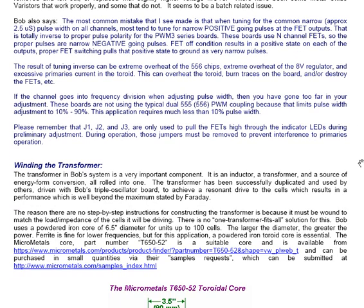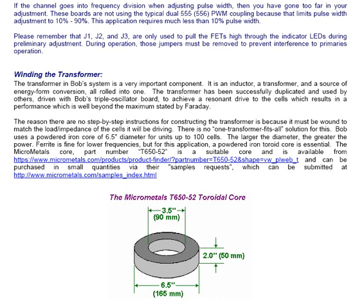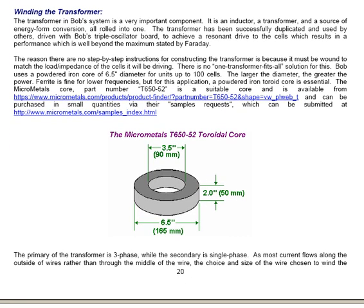The outer diameter is 6.5 inches or 165 millimeters. The depth of the core is 2 inches, which is 50 millimeters. And the inner opening diameter is 3.5 inches, which is 90 millimeters. The primary of the transformer is three phase, while the secondary is single phase.